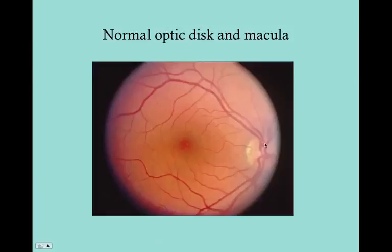Okay, so here's a normal optic disc and macula. All your nerves that are conducting what you're seeing from the retina transmit into the optic disc and optic nerve. And then here's the macula. The macula is a structure that contains other substructures, and most notably the fovea. It's just this red spot in this sort of halo-ish area here. Note that a lot of these arteries, little arterioles, go into this area. So you know that there's something going on here.